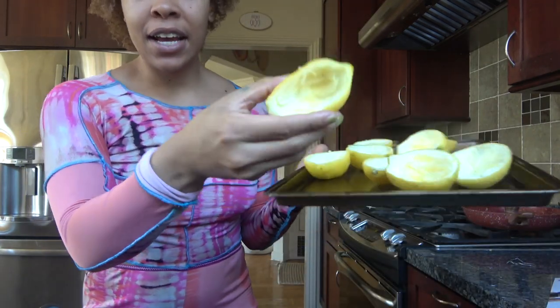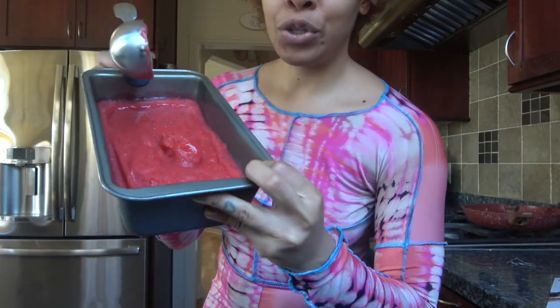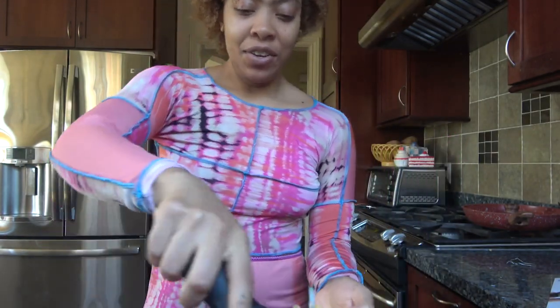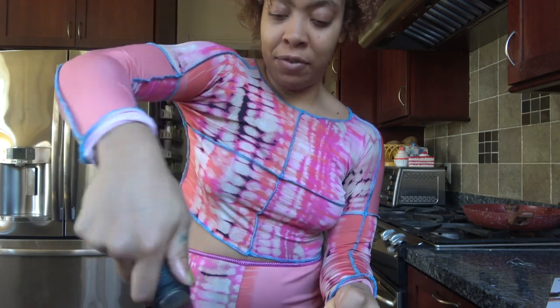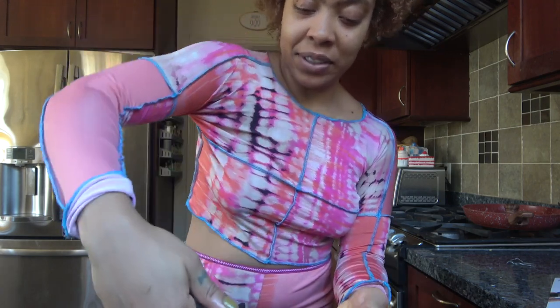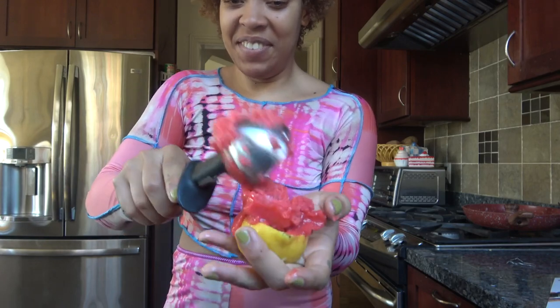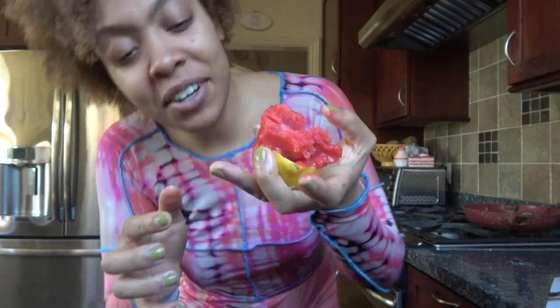Okay, I'm back after a shower. So the recipe was lemon cups and homemade strawberry sorbet. And after the sorbet has been thawing out for a while, I get a scooper and I just fill up the lemon cup, very messily. Let's try that again.